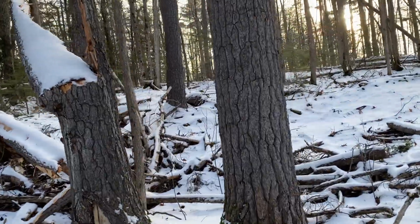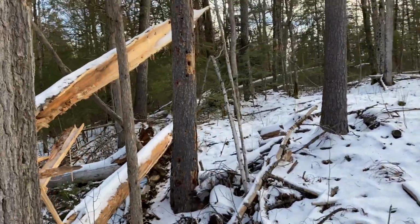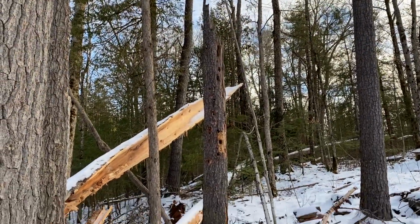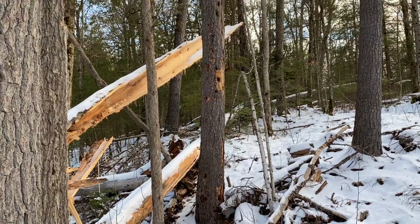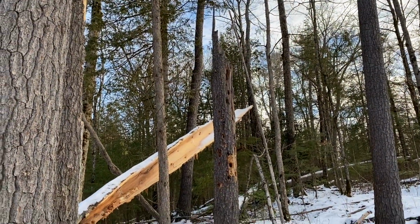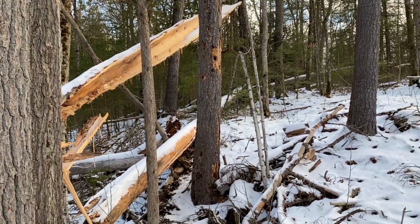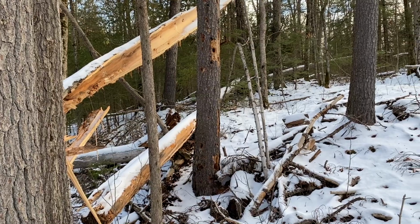We lost that one, I wanna say 3 or 4 years ago now, but you can see the birds, pileated, downy, hairy woodpeckers, nuthatches, etc. They've all started to kind of move in and call this place home. So we'll leave the snags standing. We won't take those right to the ground.